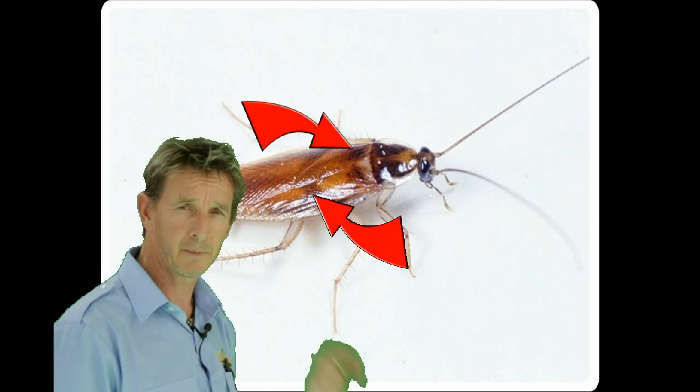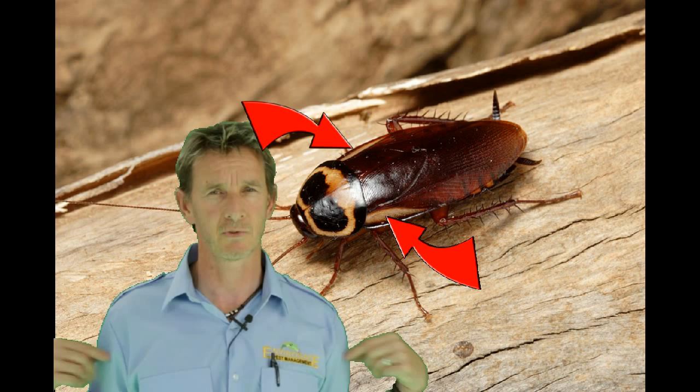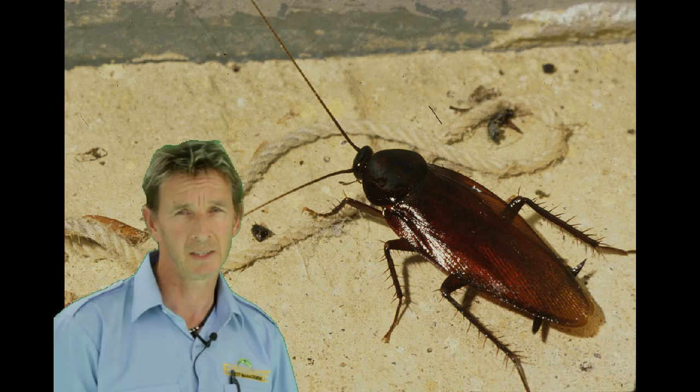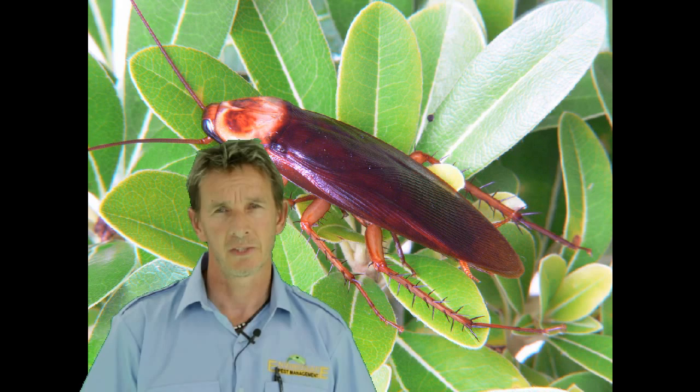The other ones are large cockroaches, so we're getting up into, firstly, the Australian cockroach. The Australian cockroach has two stripes running down the tops of the wings. The next one in size will probably be the smoky brown. That's a complete honey-coloured cockroach. And then we get up into the largest of the cockroaches that we have here in Australia, which is the American cockroach. So, look, these cockroaches have different harborage areas, as I said.